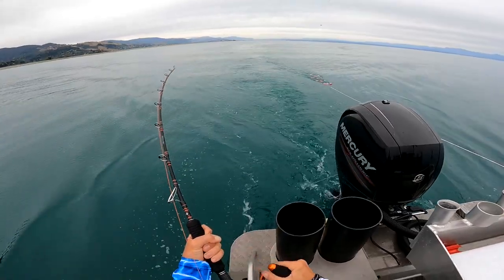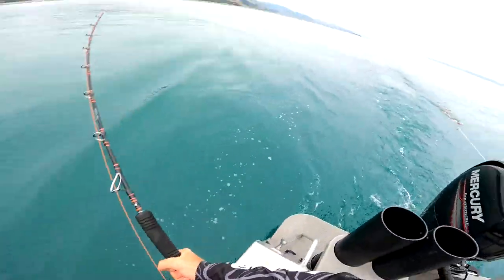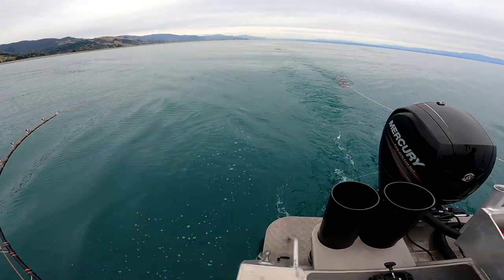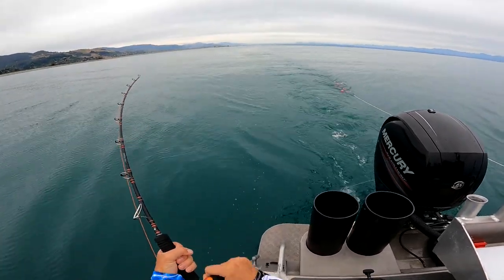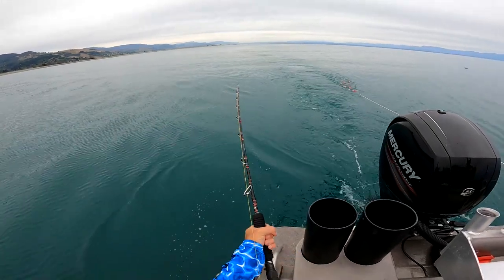Big cowboy on. Just gonna get this thing here down so it doesn't get tangled around the other fish. Yeah, it's a big cowboy. I don't want to get tangled around that other one there. Coming in fast. Or is it a barracuda? Shouldn't be a cooter, should it? No. Yeah, it's coming too fast to be a kingy, bro.